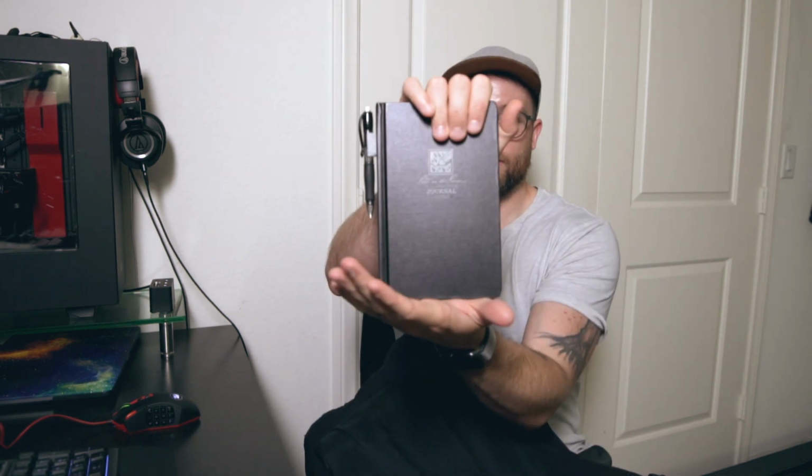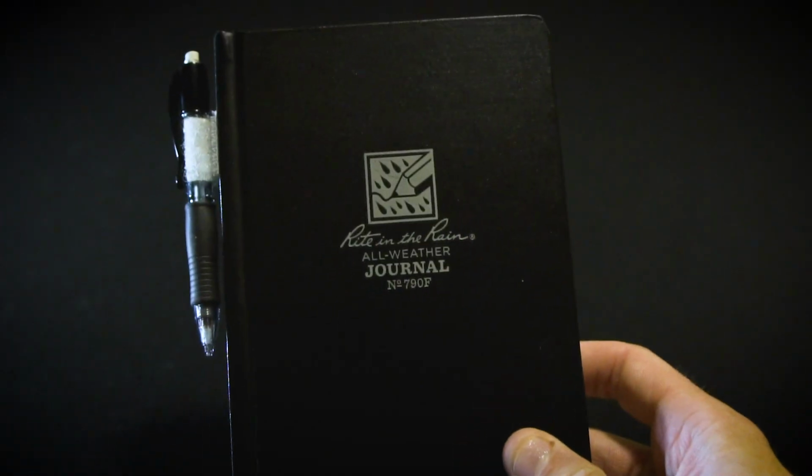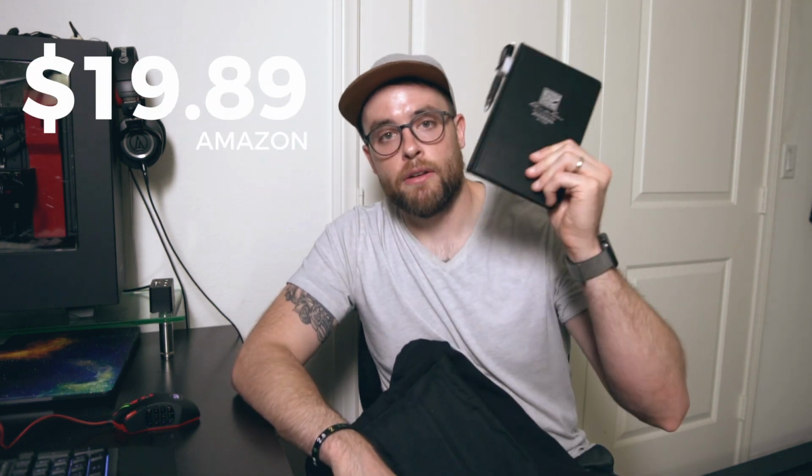Next, what do we got here? This is the Write in the Rain journal, all-weather journal. This thing is great because you can write in the rain. It's a good idea to have a journal or some kind of notebook with you at all times anyway, but if you're gonna have one, might as well have one that is weatherproof, right? And last I checked, this was $17.50 on Amazon. All right, what's next?